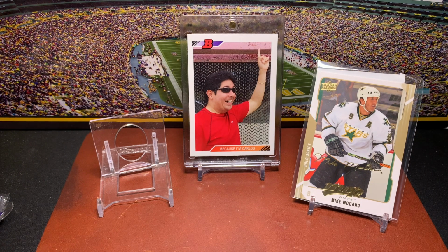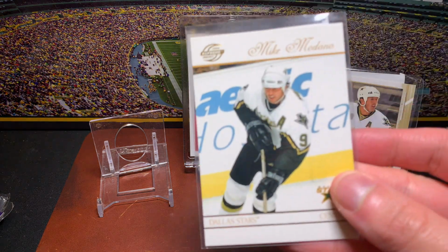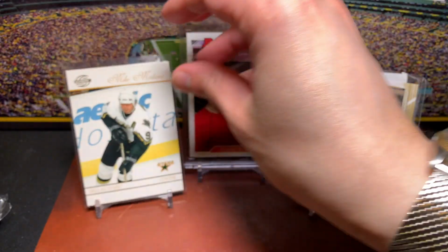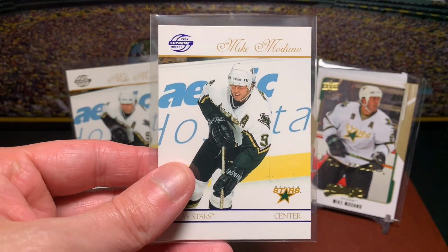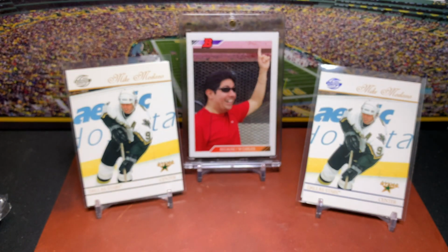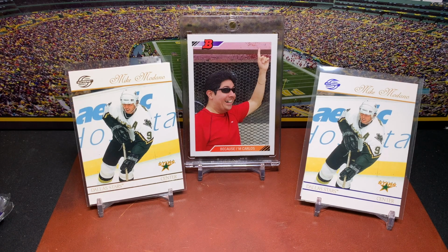Okay. Next two here are two versions. So you got 2003-04 Pacific Supreme. So we got the base card first, unnumbered. And then we got ourselves the blue version, also unnumbered. Just trying to fill in some of those years there in the early 2000s.